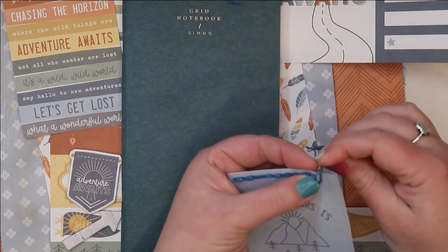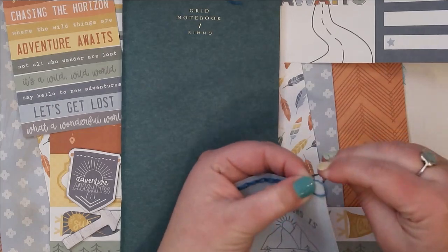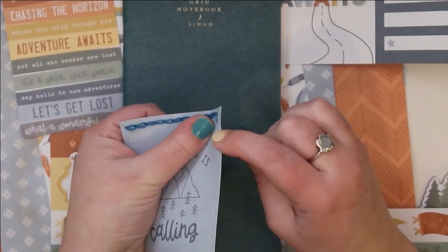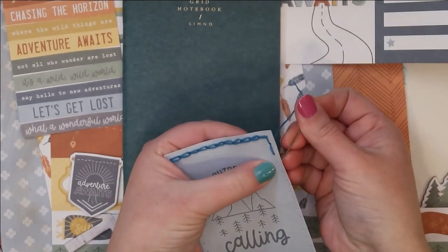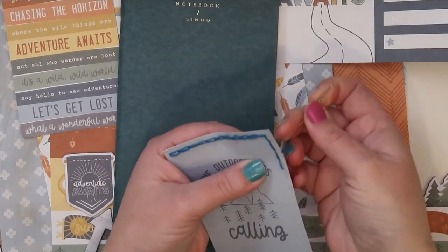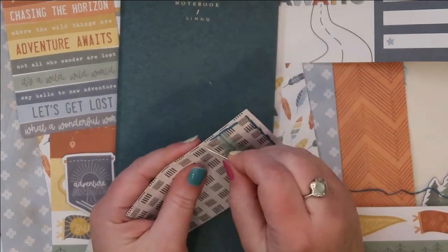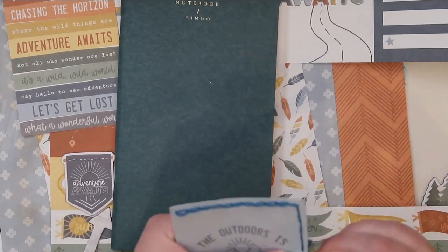So if stitching isn't something you're all that familiar with, please let me know, and I can do a slowed down tutorial for you guys, and maybe even do a real-time video so you can see what I'm doing in the real time it takes me to do it. And I can kind of chat and explain what I'm doing. I am by no means an expert. I don't have a sewing background. So a lot of what I do is just kind of make it up as I go and see what works for me.